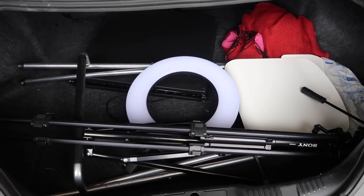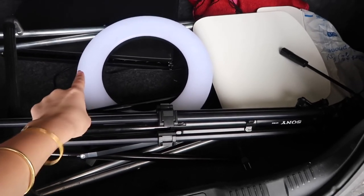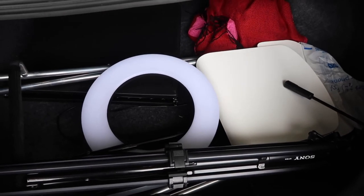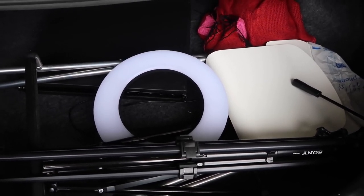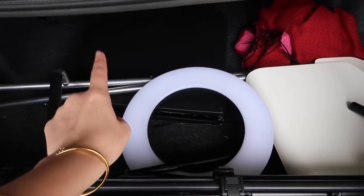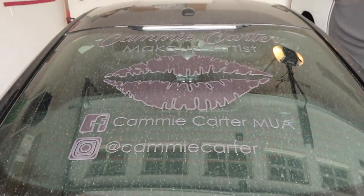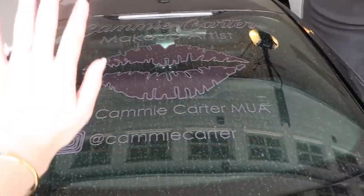So I kind of want to show you guys what I'm bringing to the gig today. So I have my tripod like I showed you. I have my ring light. I have my large chair. I'm really upset because I left my really good comfy chair at a wedding venue and it's 3 hours away, so I don't want to go drive 3 hours for a chair. So I'm back with my beginner chair and I have a table back there just in case there's not a table. And I'm going to put my kit in my front seat. Also, my car's really dirty, I'm sorry. Austin actually got me this decal and Josie made it. Josie, if you're watching, hi.